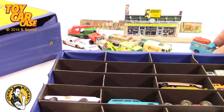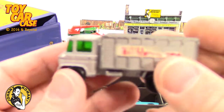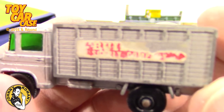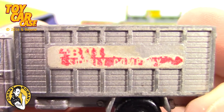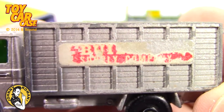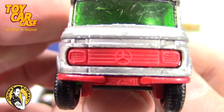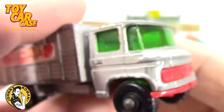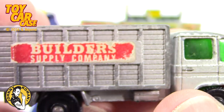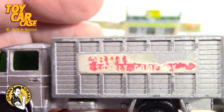Oh boy, looky, looky. What is this? Oh, I know some of you guys know all this stuff, and I don't know what it is. I just like finding it and saving it. Mercedes, I know that symbol. Green tinted glass. Builder's Supply Company. Oh, but this side is all busted up.